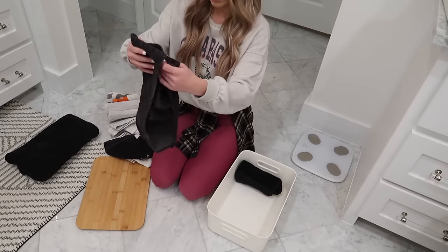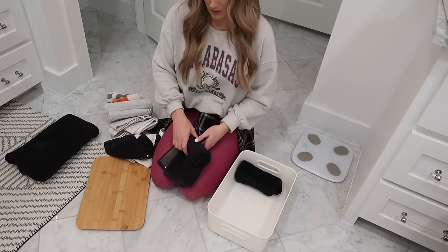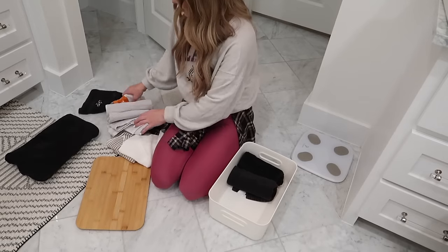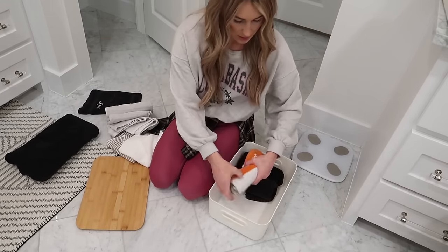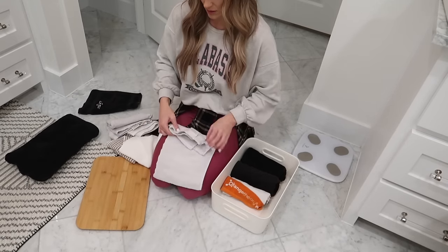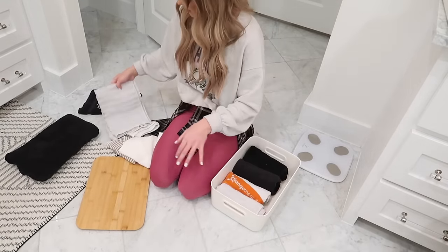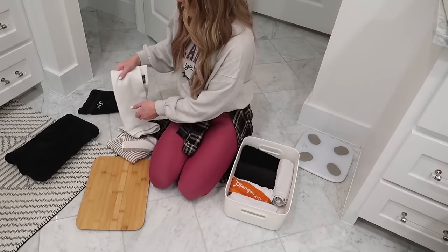There's so many other areas in our home that I need to organize, like our junk drawer, our hallway closet downstairs, and I have a playroom video coming soon. There are things that we are waiting to order for that, but that video should be coming within the next month or so. So stay tuned for that. I'm so excited to finally tackle that space for the kids.